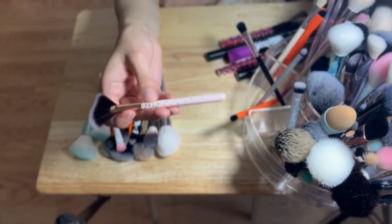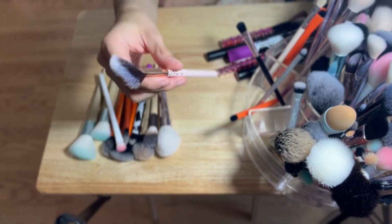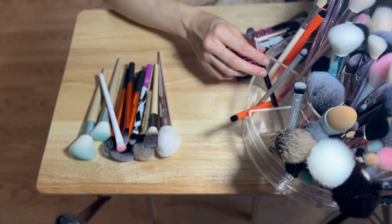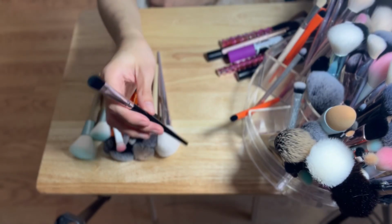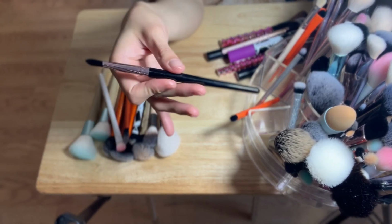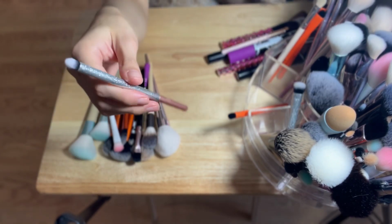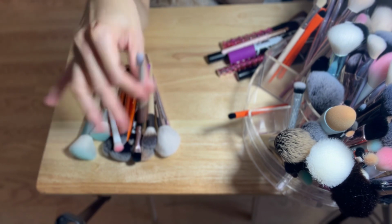Next one I have is this highlighter brush. I don't use this fan highlighter anymore, so decluttering for sure. This is the LA Colors concealer brush. I actually use this to shape up my brows. This is a 328. This is really good when you're applying eyeshadow on the lower lash line.